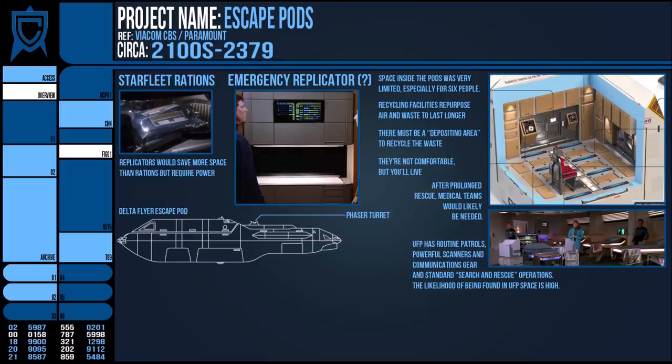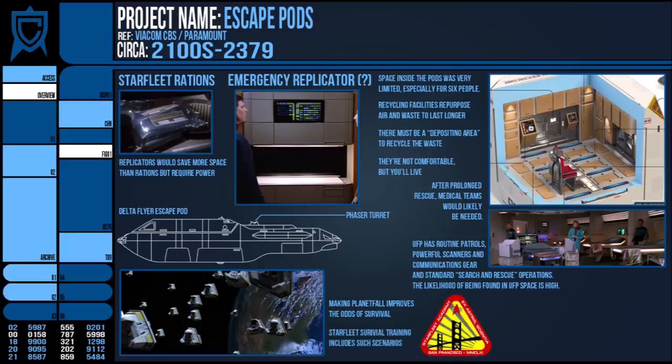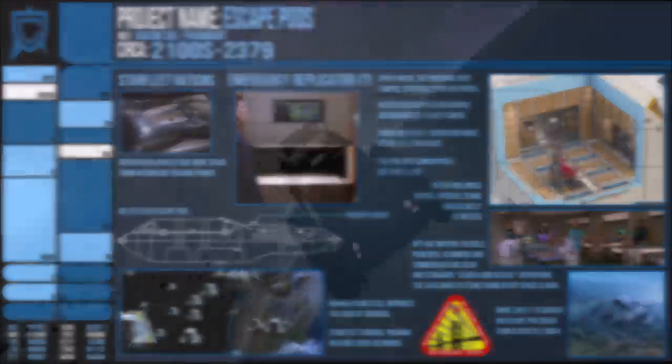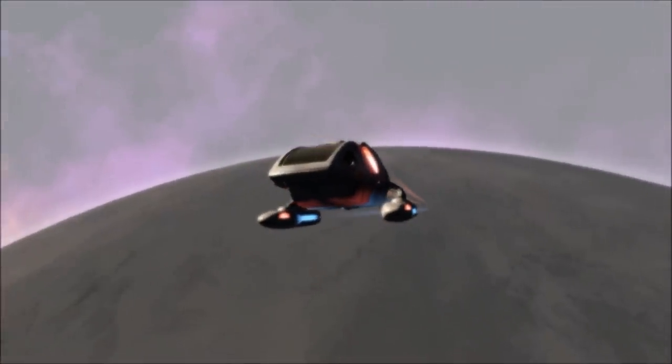Ideally though, making planetfall would be best, where you can then reunite with other dropped pods, and then set about implementing your Starfleet survival training. As dire as the situation is, think about this. The amount of times that people have been rescued from shuttles that have crashed, and those things aren't even designed to keep you alive for months at a time. So yeah, escape pods for the win.